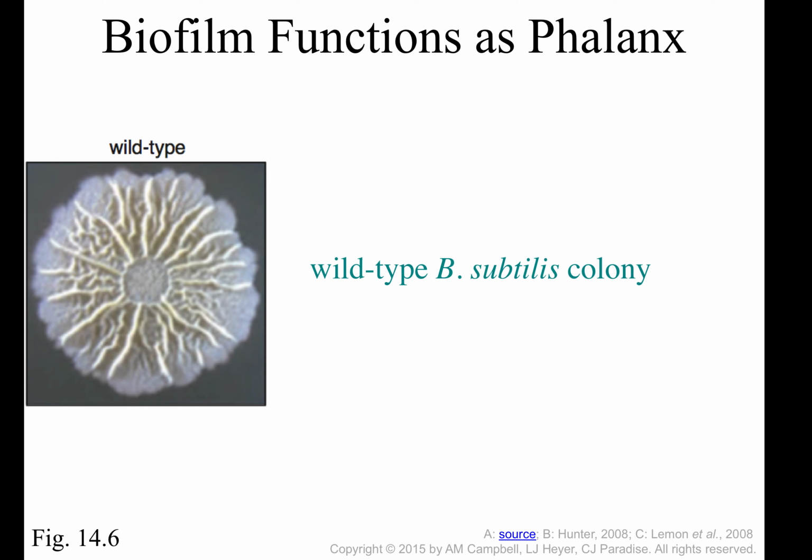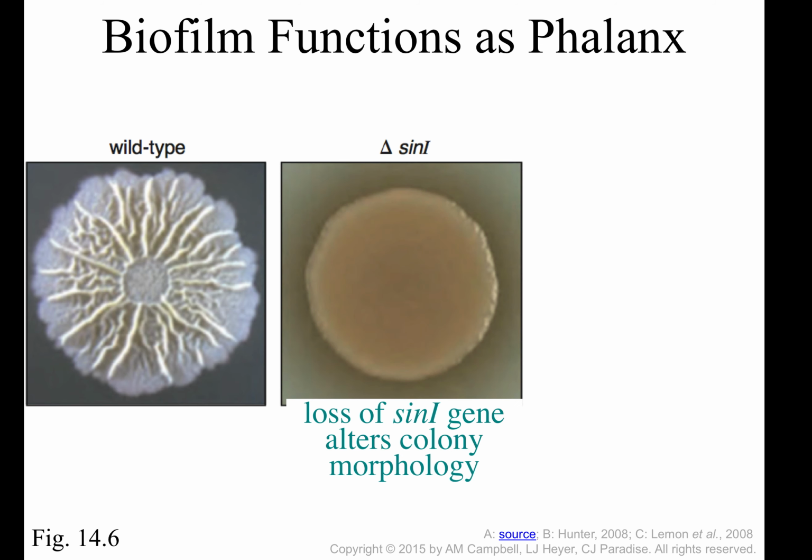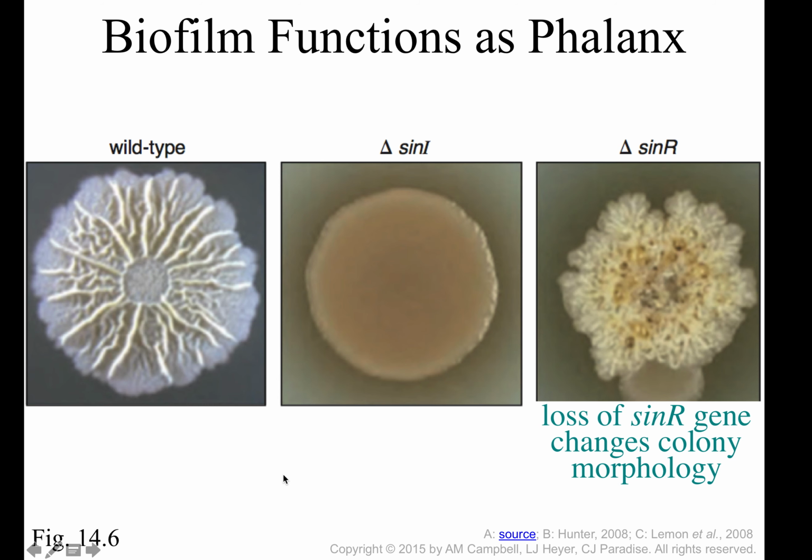The biofilm is a function of the genotype of the colony, in that different genotypes of different species of bacteria produce different phenotypes of biofilms. So here is a wild type phenotype. Here's the same species but with a mutation where one gene is gone, and then where a different gene is gone. And you can see the biofilm is wildly different in those three situations, even though this is the same species, just two different mutations.